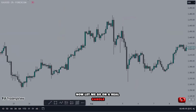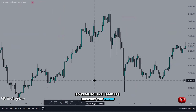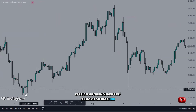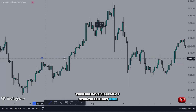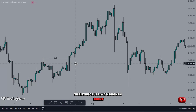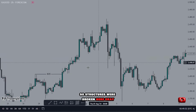All right. Now, let me go on a real chart and show you guys exactly how it is. So, like I said, we've identified the trend. We know exactly what trend it is. It is an uptrend. Now, let's look for buys. Looking for buys, let's start from here. We can see the market has pushed up. Then we have a break of structure right here. Perfect, right? We draw our lines. These lines are to demarcate exactly where the structure was broken, right? So BOS stands for break of structure for sure. So structure has been broken here.